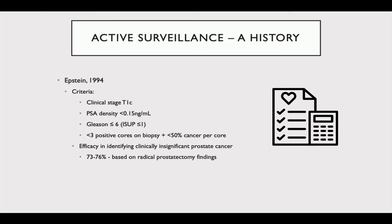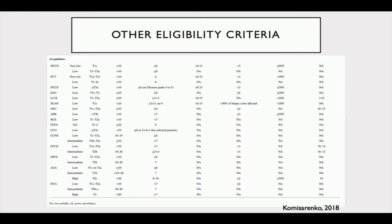These criteria have been validated in large cohorts in which reported prostate cancer mortality ranged from 0.02% at 4.5 years to 5% at a median of 15 years. Over time, multiple studies have shown about a 73 to 76% efficacy for Epstein criteria in identifying clinically insignificant prostate cancer in comparison to pathology on prostatectomy specimen.